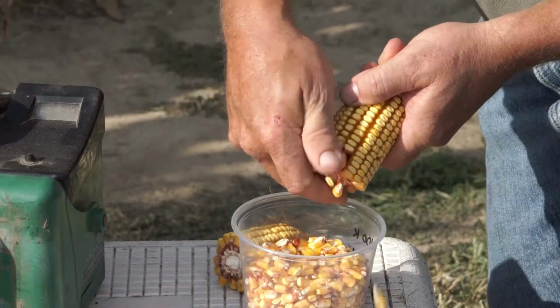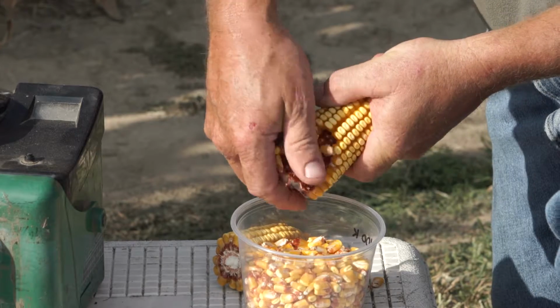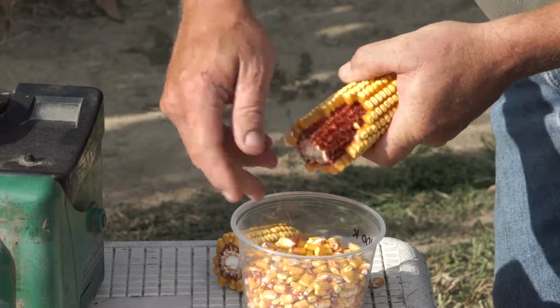Another thing that we have seen with the biotech crops is that prior to that, we used to harvest our corn at about 26 to 28% moisture and dry it. And at those high moistures, we had to run high heat and a lot of air to get the corn dried down to a storage level, which is 14.5 to 15 in this area.